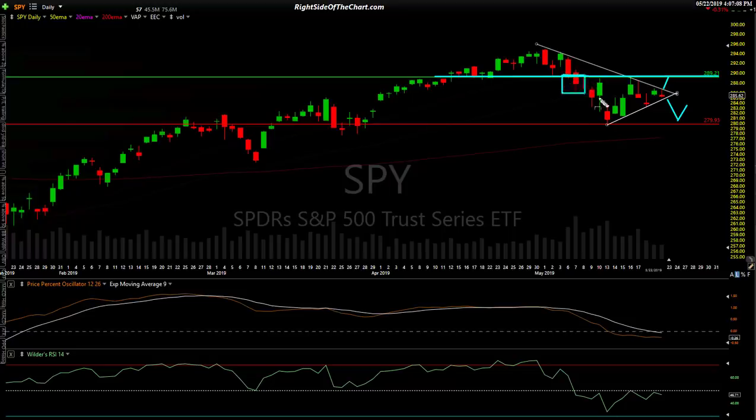So again, the story remains the same, and I've been saying it now for a week or so. We're smack between what I believe to be two pretty important levels: resistance overhead and support down below. There's the failed breakout in SPY right here. Actually, that's more resistance. I'm sorry, SPY failed at the 2018 highs. It was QQQ that had the failed breakout recently that went back down below. So either way, watch those levels.